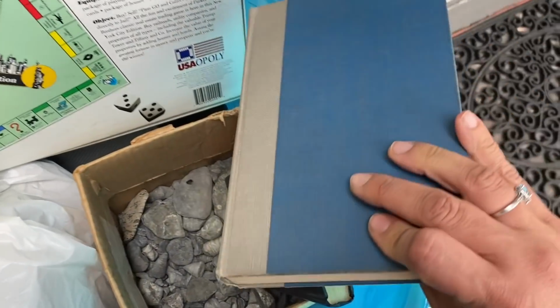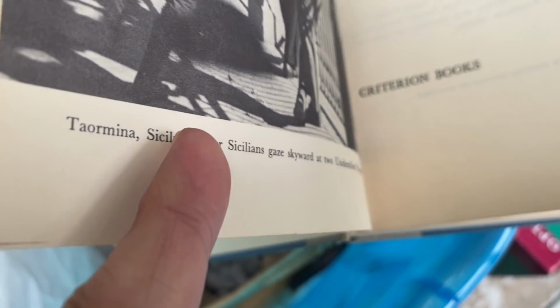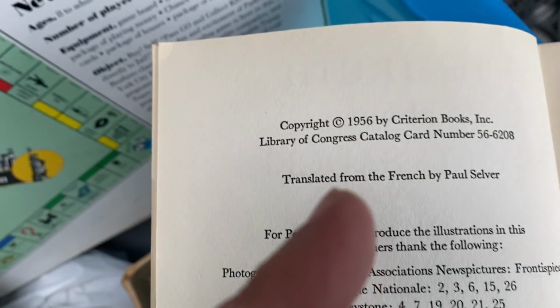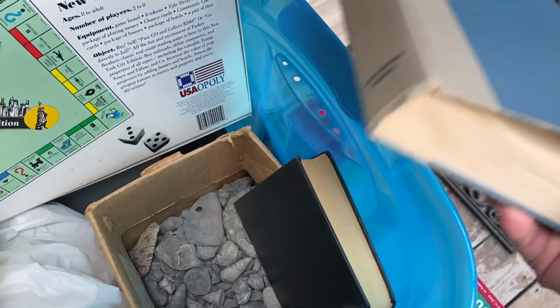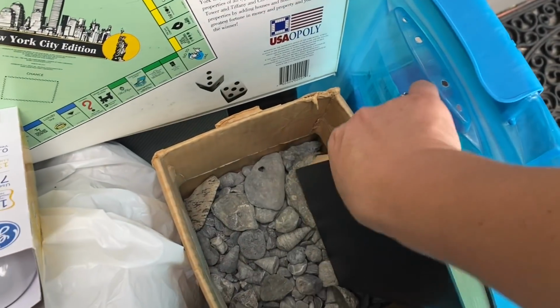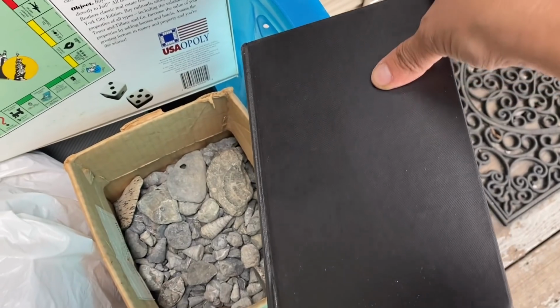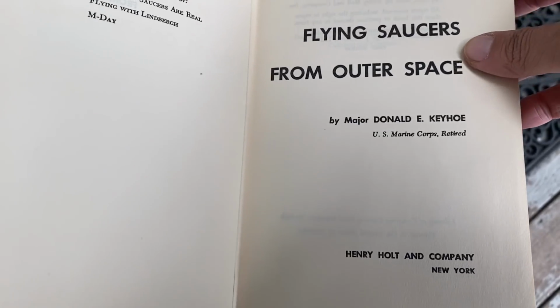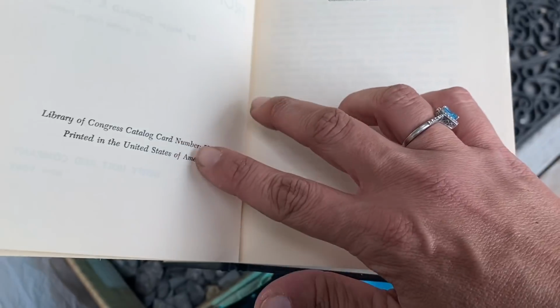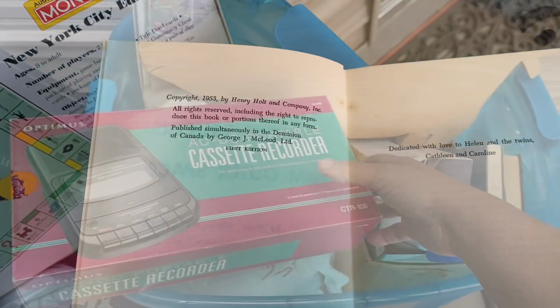These I had to bring home. So this is The Truth About Flying Saucers. And there's another book right here I'll show you in a second. But why I really had to get it is because look at the year here. Okay, let's find the year. 1956, okay? Now, you know what was going on with UFOs and things like that in the early 50s. So I really wanted to bring, and this one too, Flying Saucers from Outer Space. So I really wanted to bring these home and give them a read just because of the time frame. Look at that. U.S. Marine Corps retired. Just because of the time frame in which they were written, 53. I feel like this is going to be an amazing read.